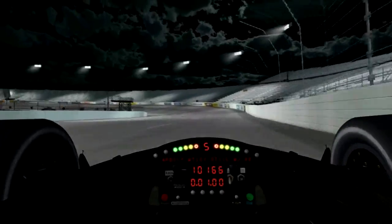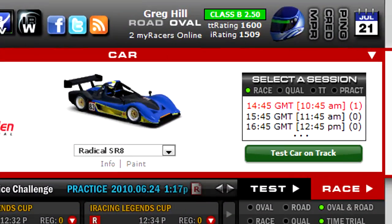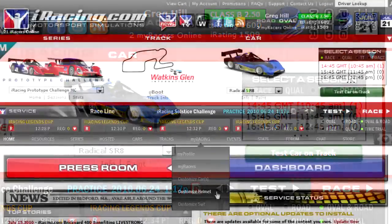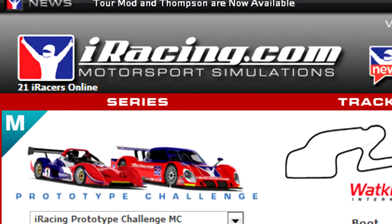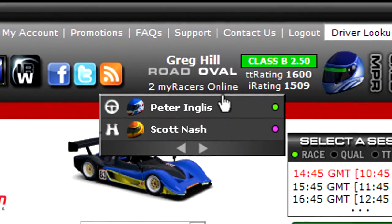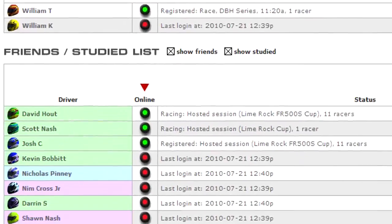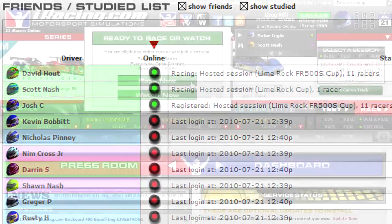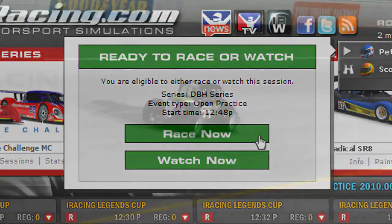Also included in the new build is a facelift to the website and interface, making it both more intuitive and faster loading. Looking deeper into the website changes, we see features like the ability to see how many people are online racing and how many of your friends are online at any time. You will now be able to look up your friends and see exactly where they are racing right now. Another big change will be the ability to watch live races with Spectator mode.